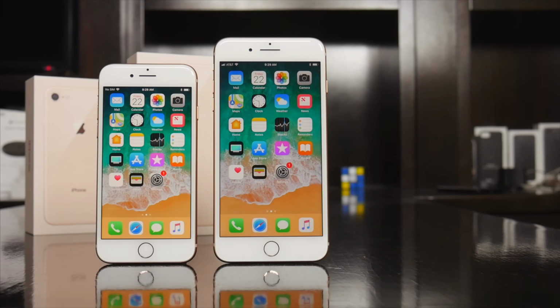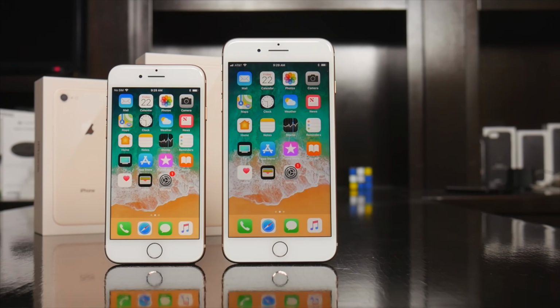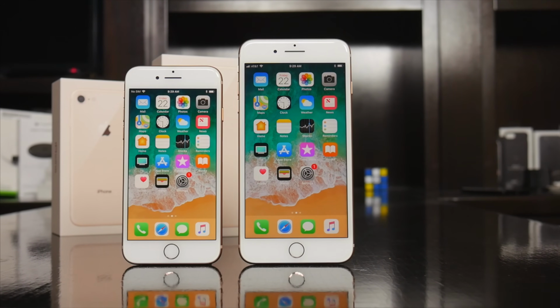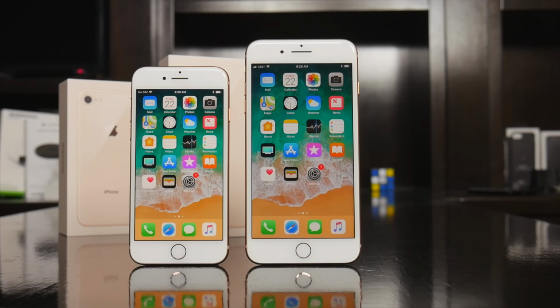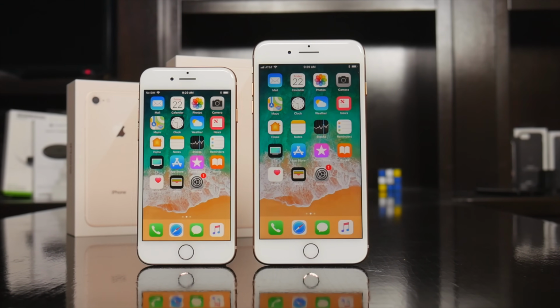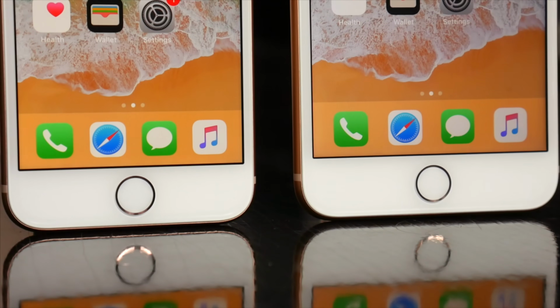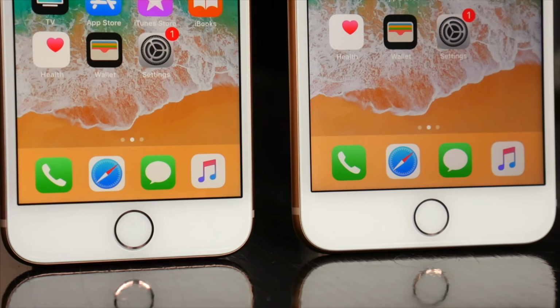So both the iPhone 8 and 8 Plus offer Apple's True Tone display, which we first saw on the most recent iPad Pro. And basically how it works is that the iPhones now have additional sensors that can measure and analyze the ambient light color and brightness in the environment around you. And then the phones adjust the display according to the best viewing experience.